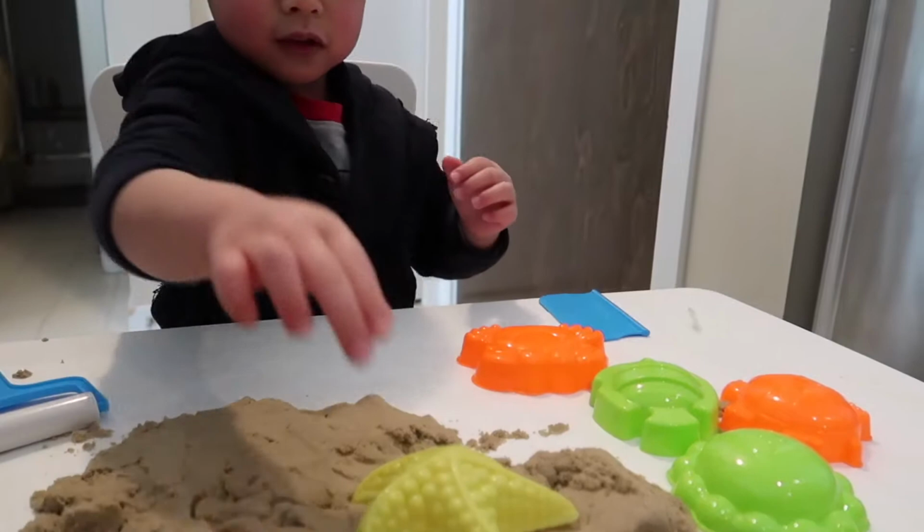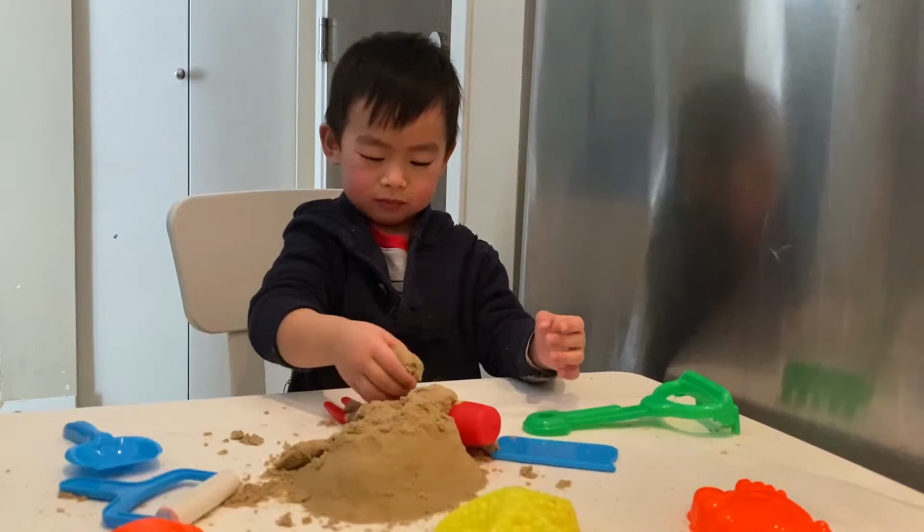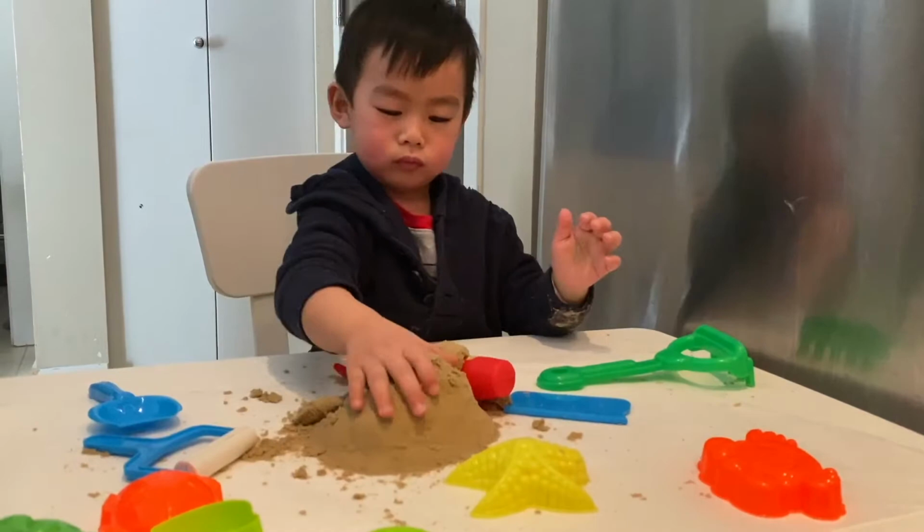What shape is it, honey? Star. Sea star, yeah. And 1.5 hours later, it's still going strong. Yeah, Brandon, do you still like it?